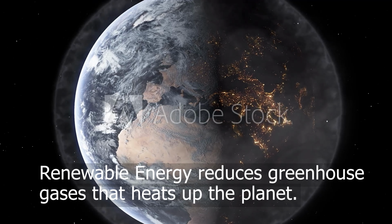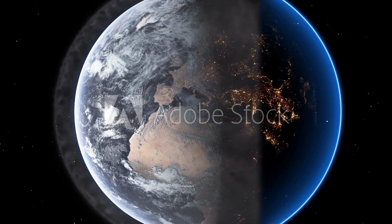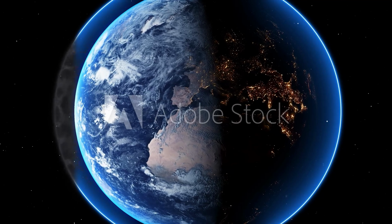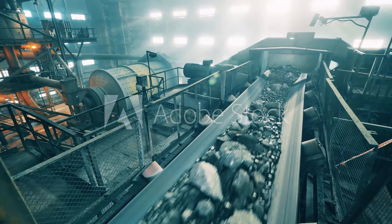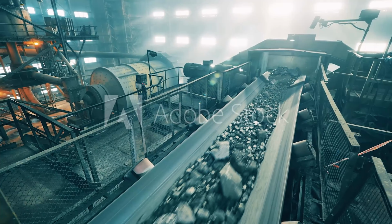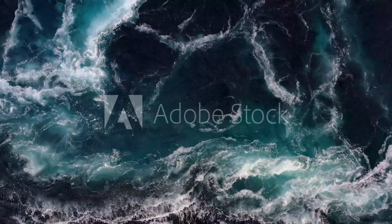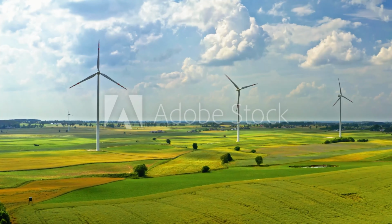1. Reducing greenhouse gas emissions. The most significant benefit of renewable energy is its role in reducing greenhouse gas emissions. Traditional energy sources, such as coal, oil, and natural gas, release carbon dioxide and other greenhouse gases when burned for energy. These gases trap heat in the atmosphere, leading to global warming and climate change. In contrast, renewable energy sources like wind, solar, and hydroelectric power generate energy without emitting greenhouse gases.